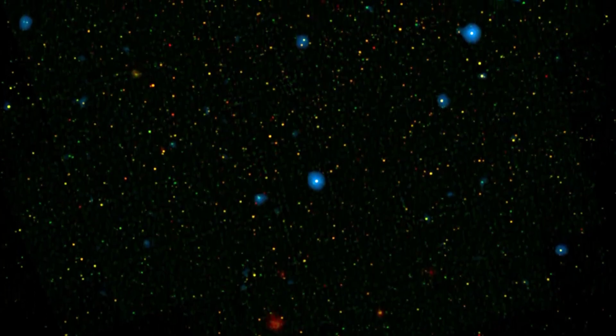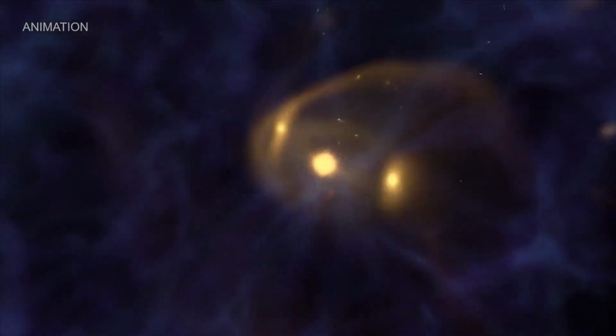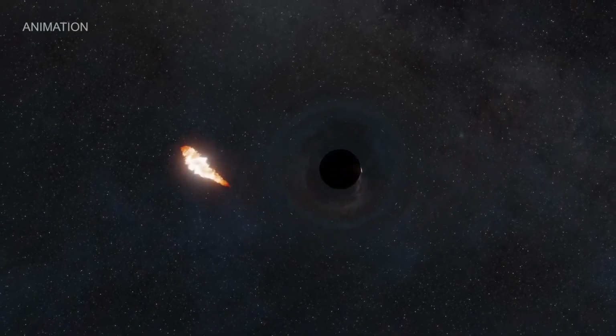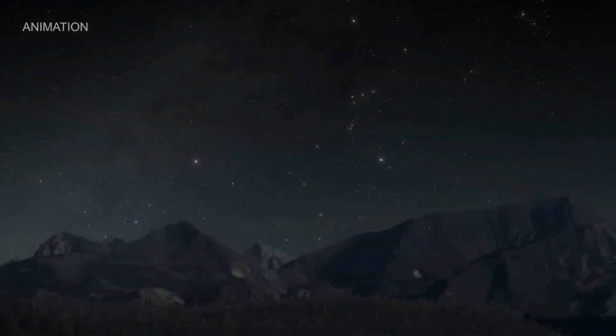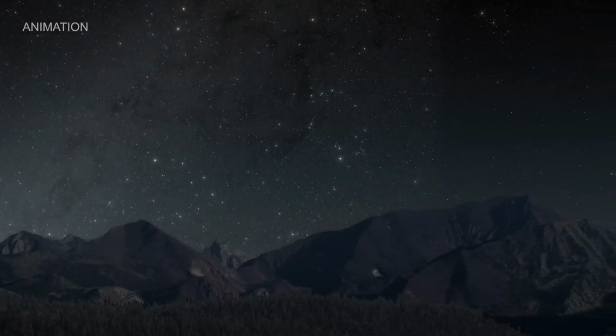It's important that we find and study supermassive black holes because they can teach us a lot about how galaxies grow and evolve. For example, black holes slow down star formation. If we didn't have a supermassive black hole in our own Milky Way, we would expect to have many more stars in the sky.